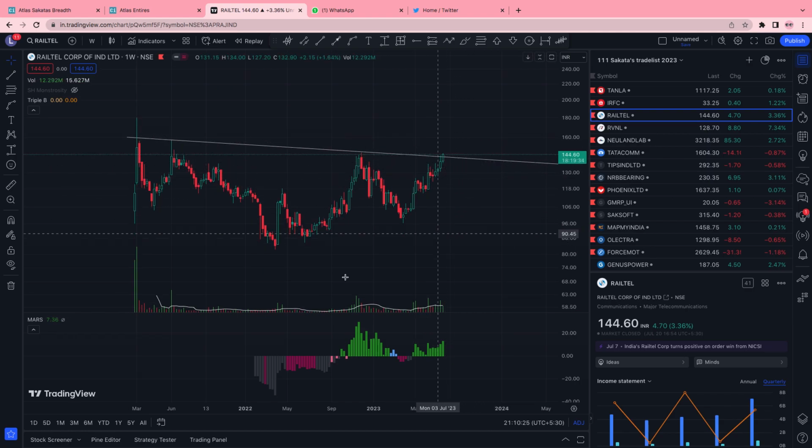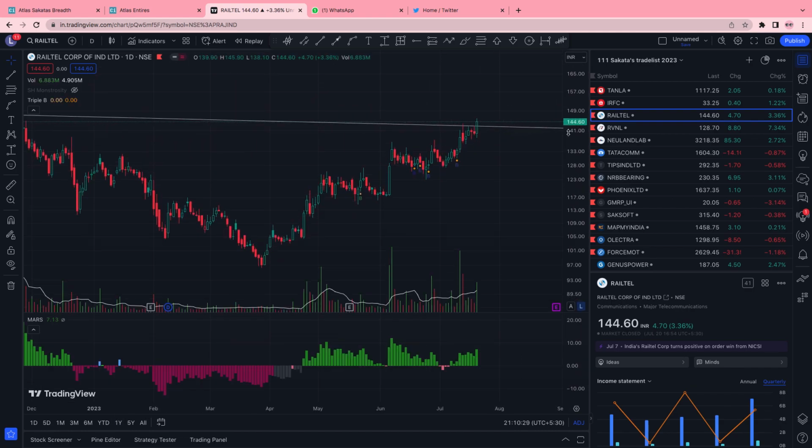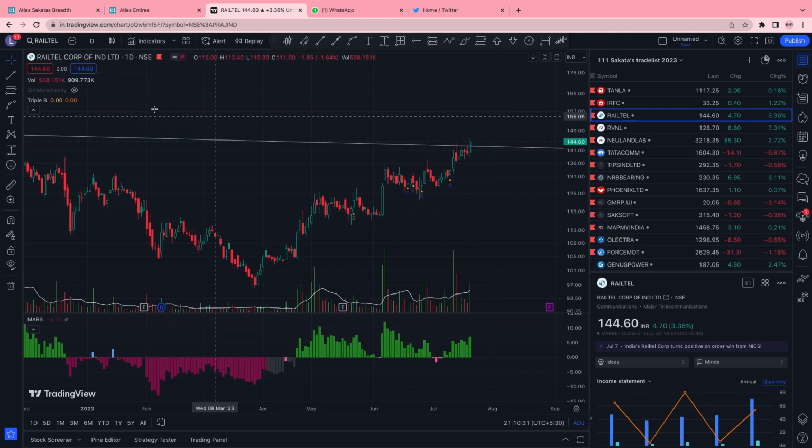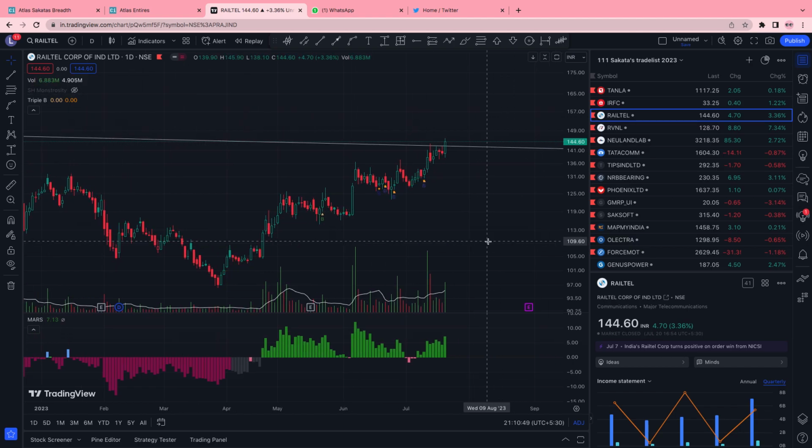Now on a daily time frame, the entry which I had was on this day, and that was a BB breakout entry. This is the Bollinger Band squeeze, triple B, and then on this day I entered. I'm not exactly sure, probably around 136 is my entry. But I am only 11% here, so I still have to probably double or at least add 9% more. And today would have been another good entry.